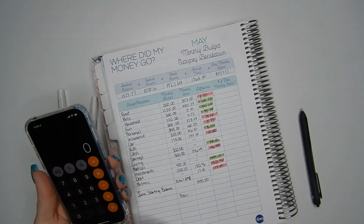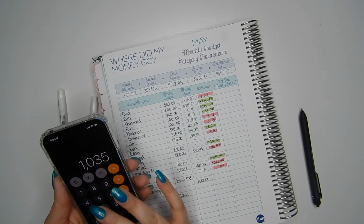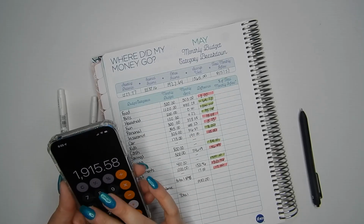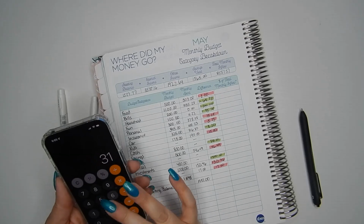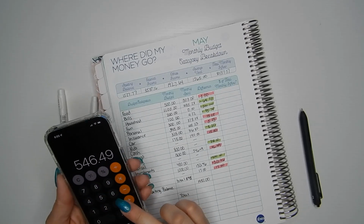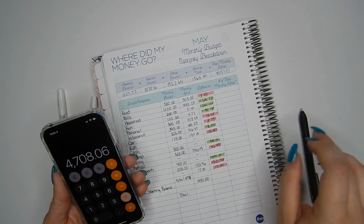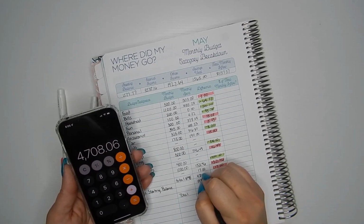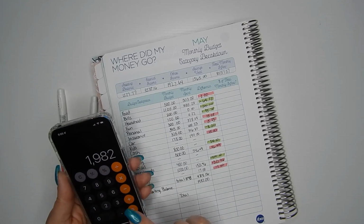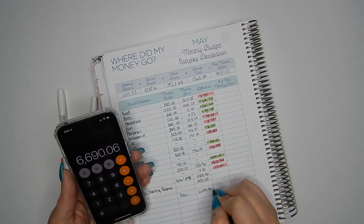All right, so let's get a total spent on here. So 503, 1035.28 plus $4.22 plus 373.08 plus 423 plus 316.80 plus 190 plus 546.49 plus 1321.96 plus 17. So that has me at a spending of 4708.06. And then my carryover, my June starting balance was 1982. So that gives me a total of $6,690.06.